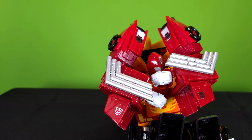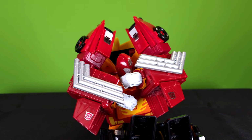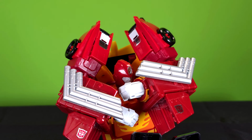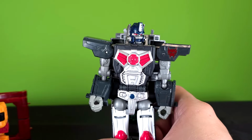Still an overall good figure, but compared to Optimus, it's just kind of lacking. Just like in the show! Also, put your arms away. But we ain't done with this retrospective, because now we must return to Monkey.